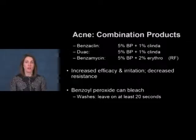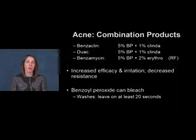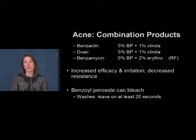Now, all benzoyl peroxides, if left on the skin and if they come in contact with fabric, will potentially bleach dark fabrics, and so I also counsel to be careful with dark towels, favorite t-shirts, pillowcases, etc. Either make sure you've really rinsed it off well, put it on after you've gotten dressed, or switch to white fabrics.